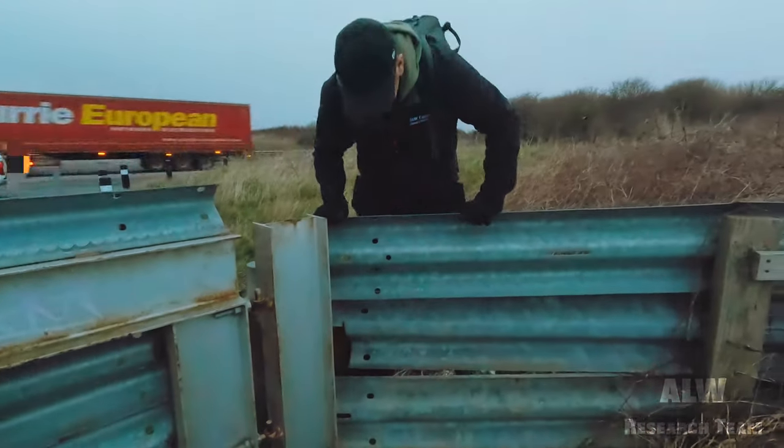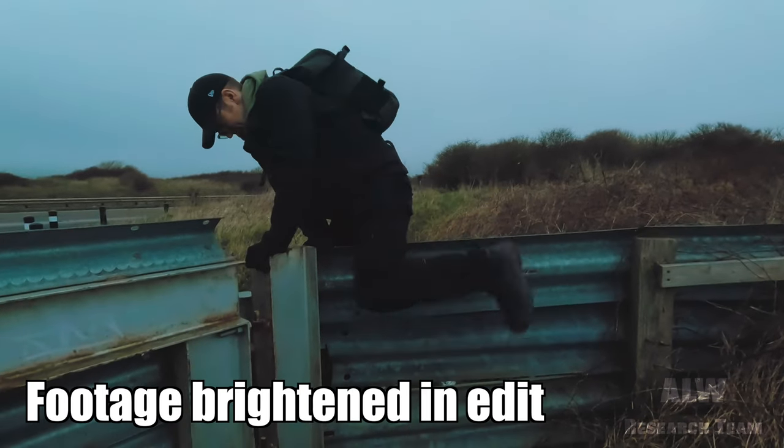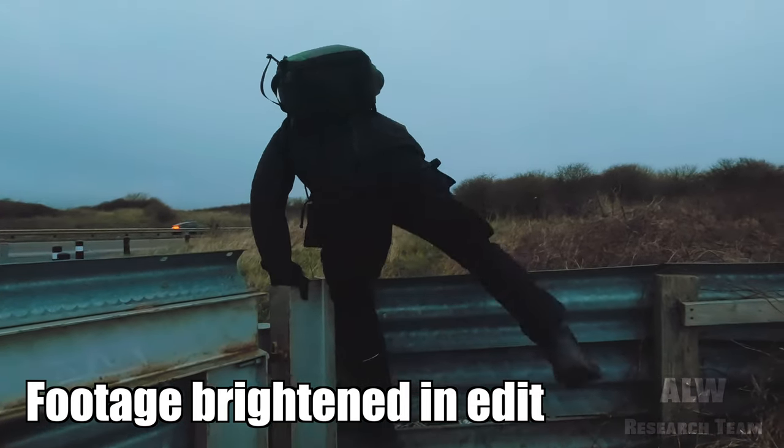Step there. That's it. Come on, get your leg over, Andy lad. Sit above that. That's it, now you're framing. We're going over the edge of the cliff to have a look around. There's some tunnels this way.